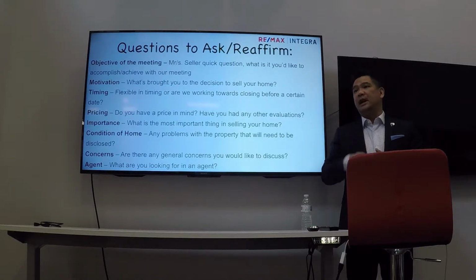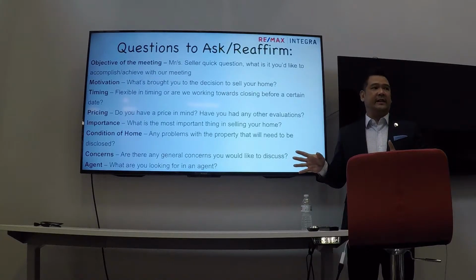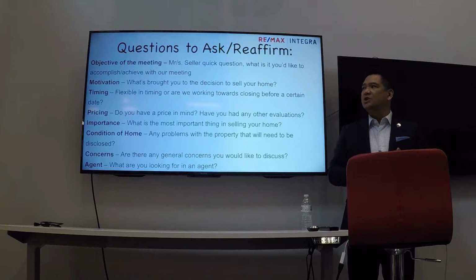What I was able to do is really uncover the motivation. His reason for selling is his job in New York. But he could keep the house because he's got far more money than I do. He's got enough to keep the mortgage. He just didn't want to keep it. His true motivation was that he didn't want to keep it as an investment property.